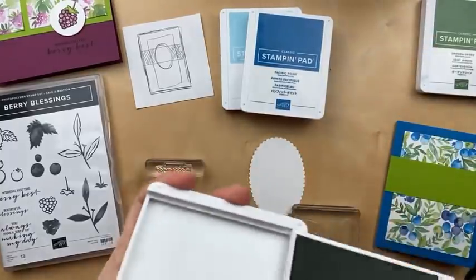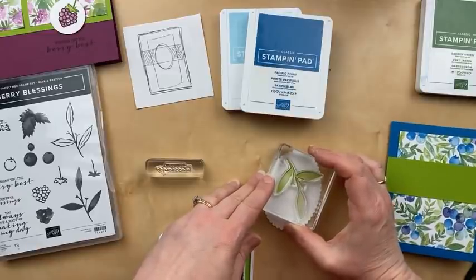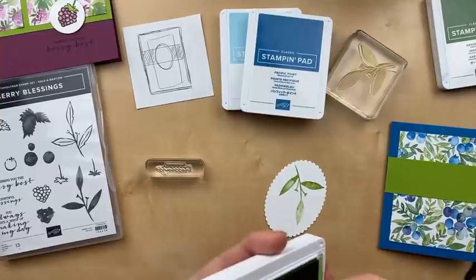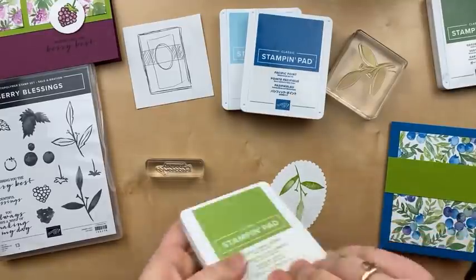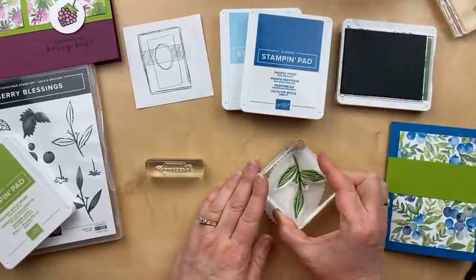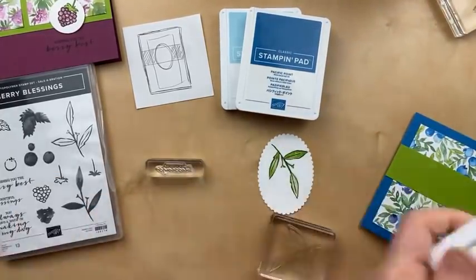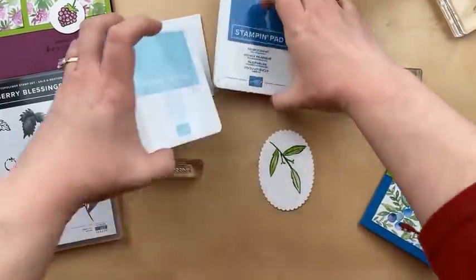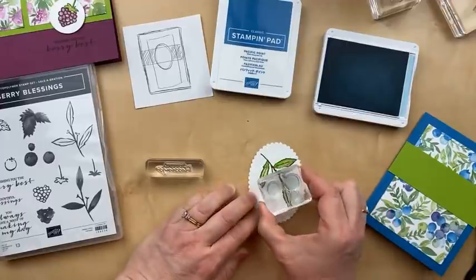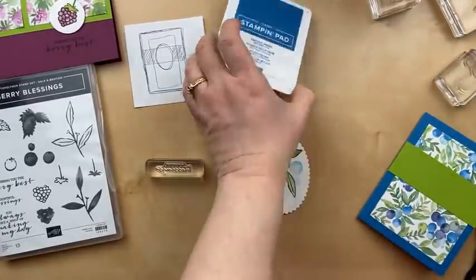So I'm going to start with the berries, and we're going to do the stem. Trying to kind of do it out of the way so that we can have the words. Oh, that's a really tight ink pad. So this has got two steps again. So we've got the outline, and then that fill in underneath. And then for the blueberries, we've got two different shades of blue. We're going to do Balmy Blue and then go over it with the Pacific Point outline.